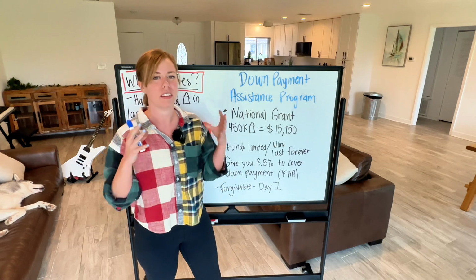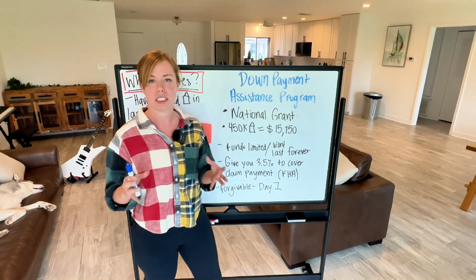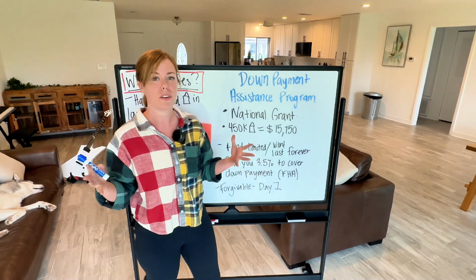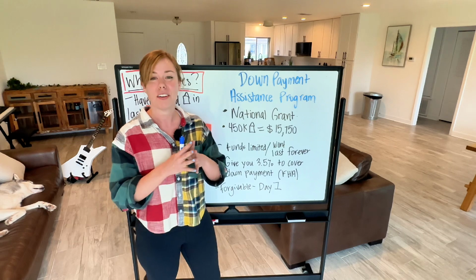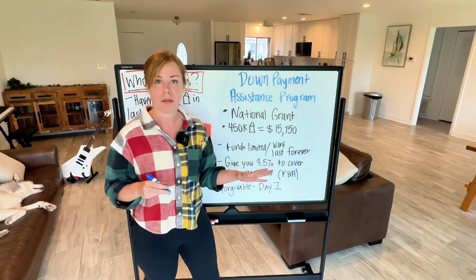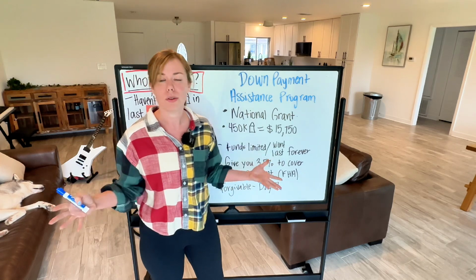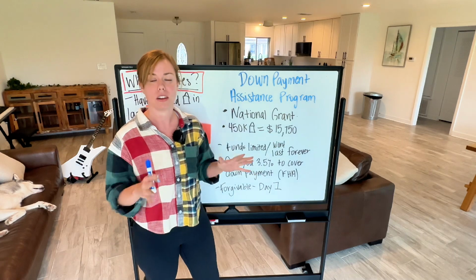It's available now, and this program won't last forever, but what they do is they give you 3.5% to cover the down payment, and this is actually an FHA loan. So if you're buying a house that's priced at $450,000, they're going to give you $15,750. And the best thing is it's a forgivable grant starting day 1. That means there's no payback required if you end up selling the property within 7 months to a year, whatever the case may be, or if you end up refinancing to get a lot lower rate, you don't have to pay back those funds.